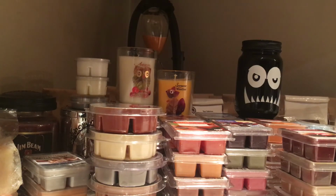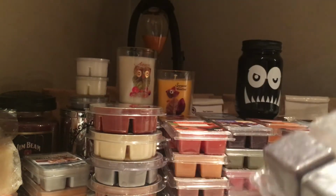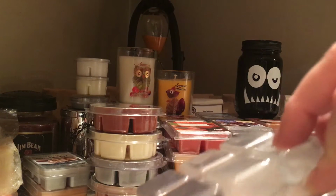Okay, let's do some Super Tarts. A few things again that have come over from the September melting basket. And other things I've just sort of decided to add to it. I decided to put mouse ears into this. I only have 2 cubes, in this very, very squashy container.